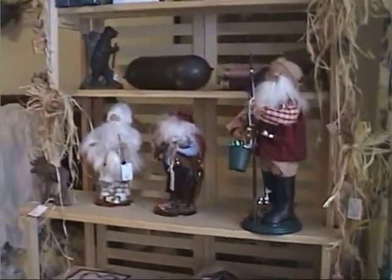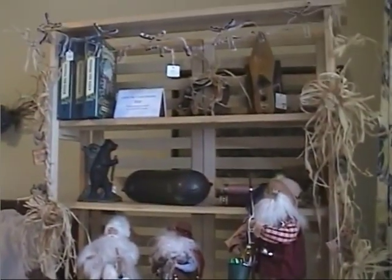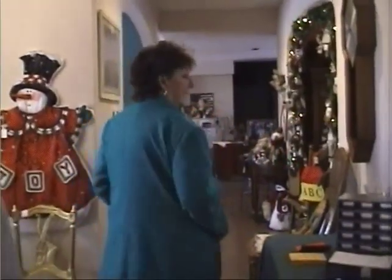And then we had to put a display shelf in here, and that is right over here. And so we constantly are adding and subtracting from that display shelf. I'll come on down the hall to the dining room.